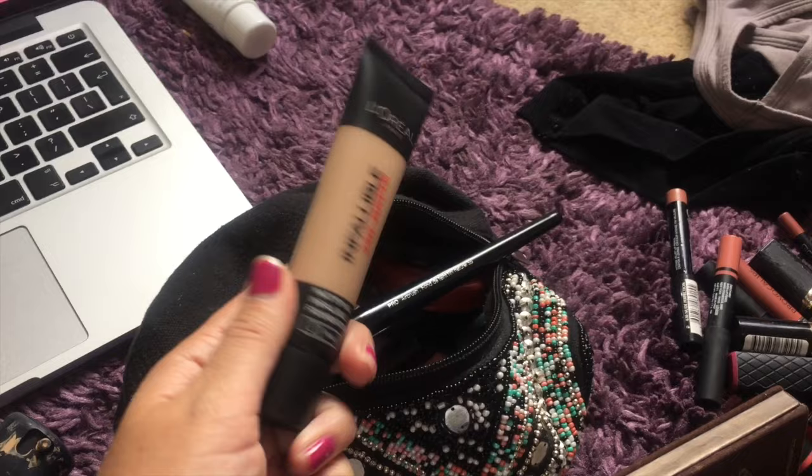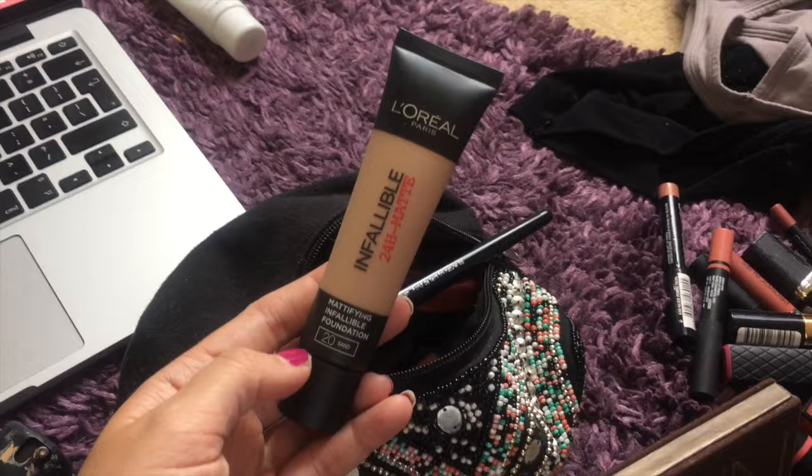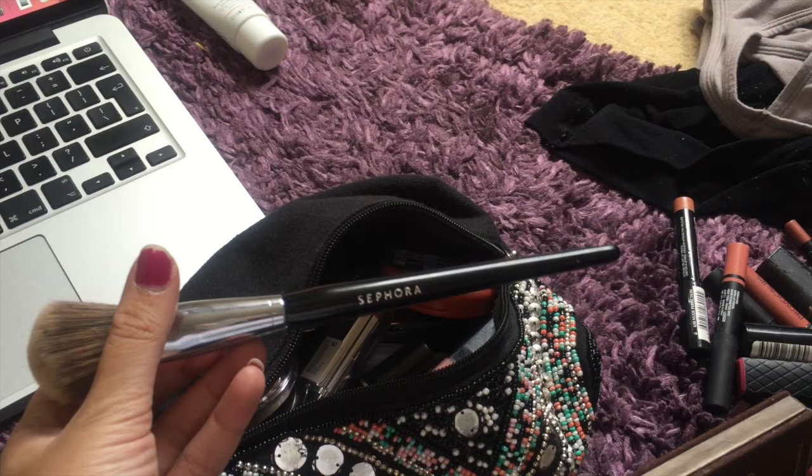I don't think it'd be great for people with dry skin, but I'm not too sure. But for my skin type, which is kind of normal, a bit of combination, but mainly normal with a few oily patches, I would say it's a very, very good foundation, so definitely give it a go. I've just been applying it with this brush, and I just love it. Been using it every single day. I just thought we'd give a little shout out to that, because it is absolutely amazing.